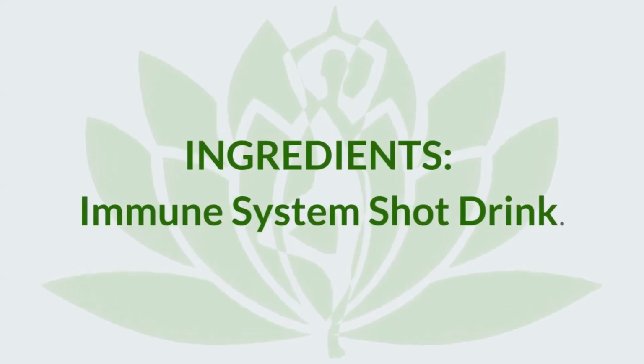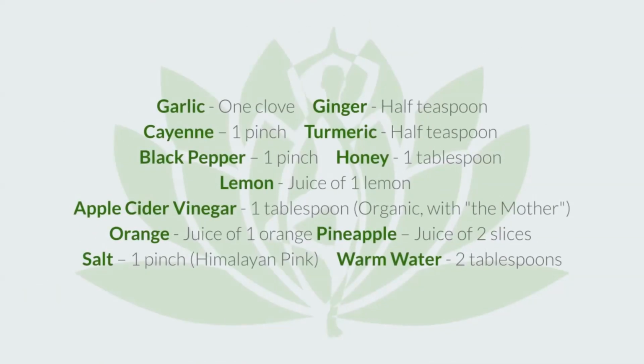Ingredients: immune system shot drink. And to make the shot drink, we recommend the following ingredients: 1 clove of garlic, half a teaspoon of ginger, a pinch of cayenne pepper, half a teaspoon of turmeric, a pinch of black pepper, a tablespoon of honey, the juice of 1 whole lemon, a tablespoon of apple cider vinegar, which needs to be organic with the mother, the juice of 1 whole orange, the juice from a couple of slices of pineapple, a pinch of pink Himalayan salt, and 2 tablespoons of warm water.